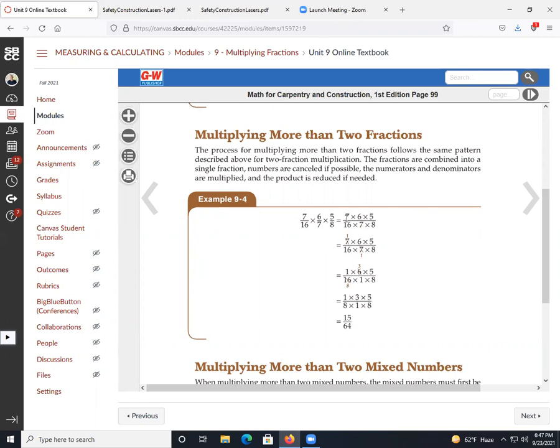We're going to express them just like they show right there. 7/16 times 6/7 times 5/8. So 7 times 6 times 5 and 16 times 7 times 8. But we can reduce because 7s are divisible by each other. So 7 goes into 7, 1, that becomes a 1. This 7 becomes a 1.